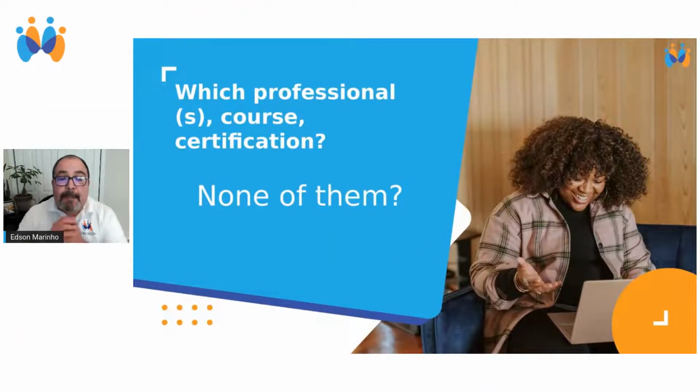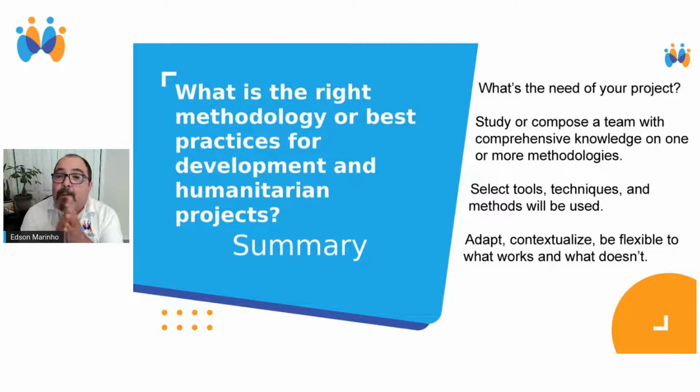In summary, what is the need of your project? What does your project need in terms of techniques? Study and compose your team with a comprehensive knowledge of one or more methodologies. Select the tools, techniques, and methods that you will be using. And obviously be open to adapt, contextualize, be flexible with what works and what doesn't work in terms of tools or techniques that are going to be used on your project.